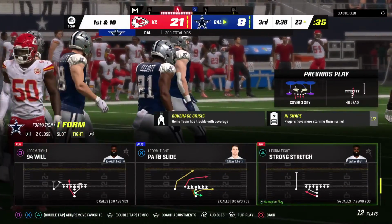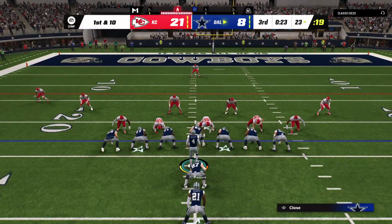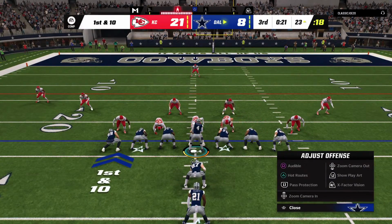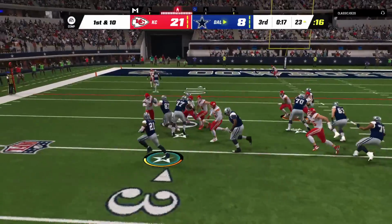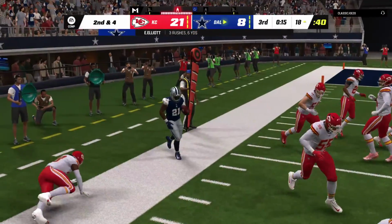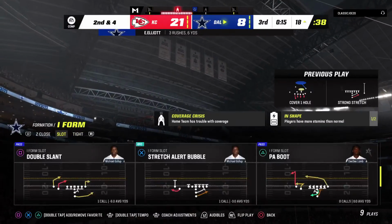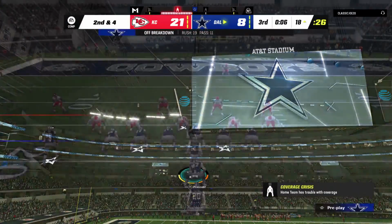On 3rd down, that's a good job of situational football and understanding where the first down marker was and getting there. They keep on the ground with Elliott. And he'll go out of bounds in the red zone just inside the 20. He'll get a nice chunk there on the first down run, and it's 2nd and 4.